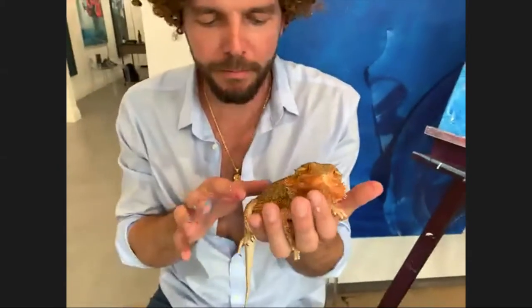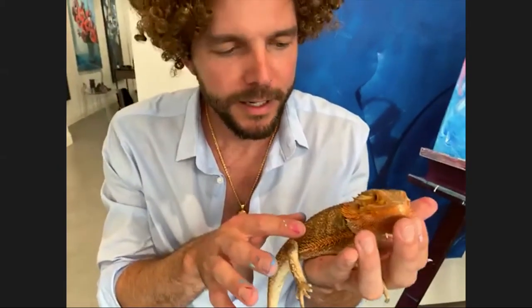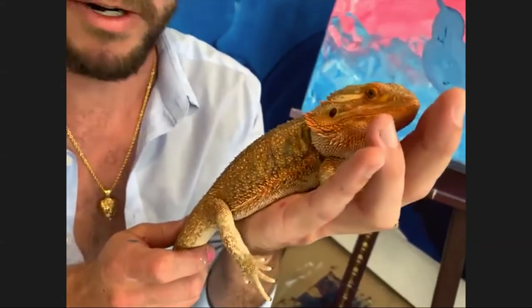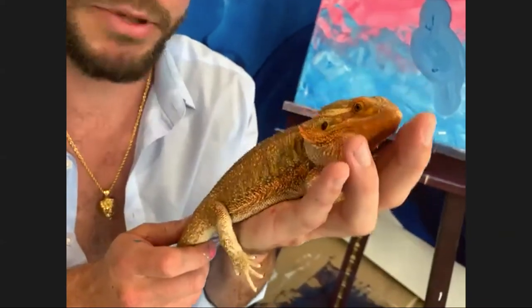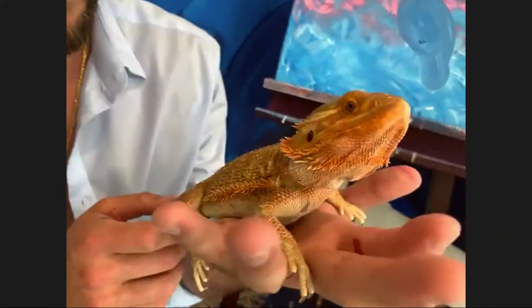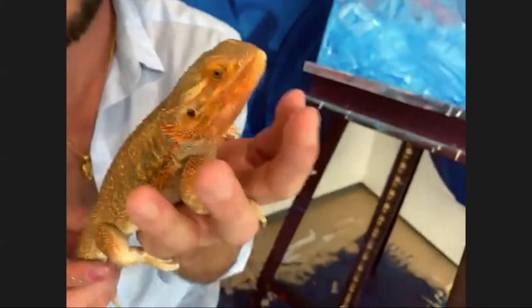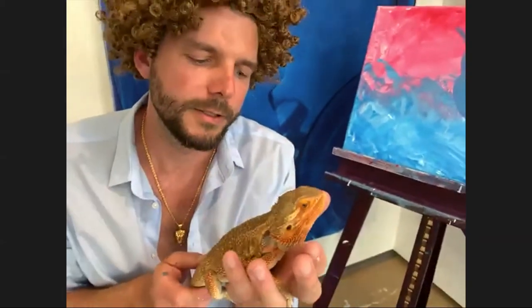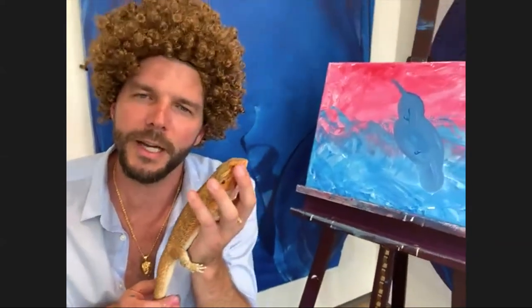the spikes on the side are freaking incredible. Look at that. It's like an armor. It's an armor from planet Mars. At any second, it could bite my finger off, but it prefers hissing cockroaches.